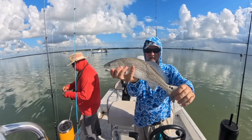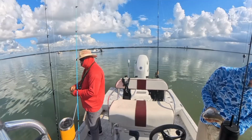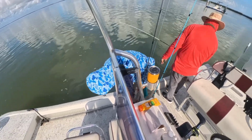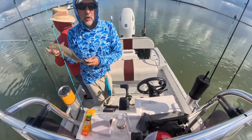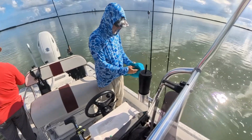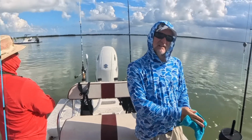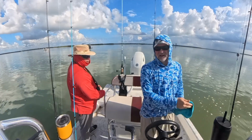There we go. He's about, I don't know, 15, 20? Where's my measuring tape? Let's see. He's about pan size. 16 and a quarter. He gets to live another day. Slimy, slimy, slimy. All right, I'm going to keep casting to the shallows because black drum aren't hitting. Red drum seem to like the shrimp. So let's see if we can get ourselves a nice 20 incher.